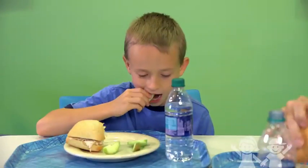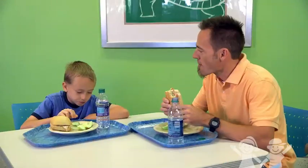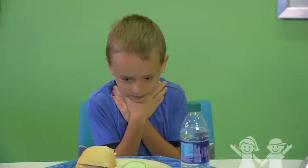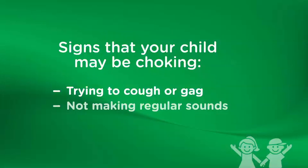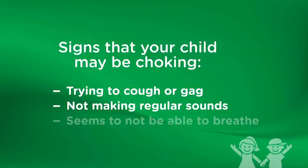Now, let's discuss what to do when a child is choking. Choking occurs when a foreign object blocks an airway. If your child appears to be trying to cough or gag but is not making regular sounds and seems to not be able to breathe, he may be choking.